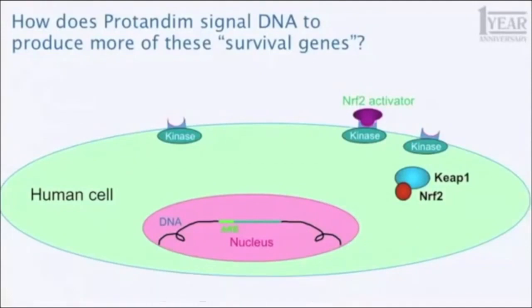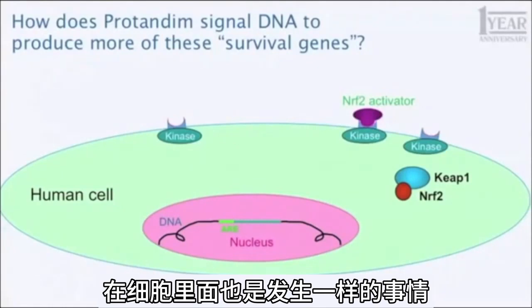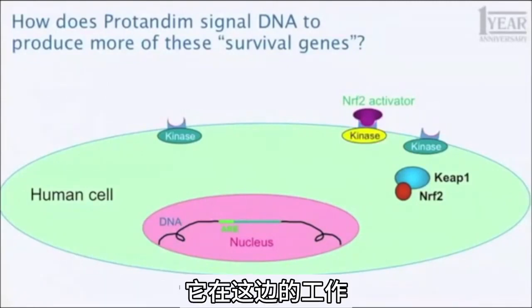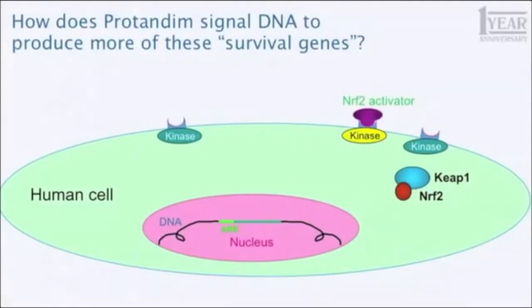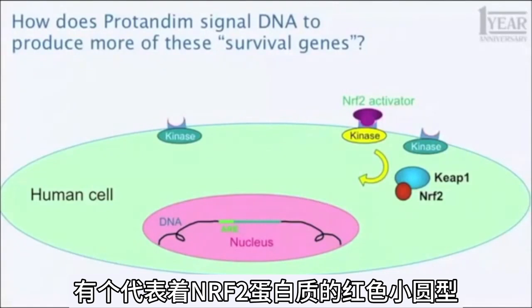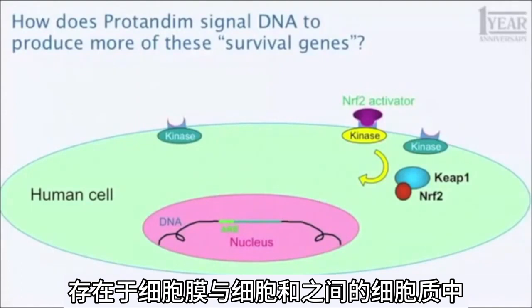What is that reaction? Well, if it were the doorbell, you may be sitting on the sofa watching TV, and suddenly you get up, you do something, you have a response. Inside this cell, the same thing happens. When Nrf2 rings the doorbell, as it were, an enzyme called a kinase, what it does is not terribly important, but it's one of these 25,000 gene products, and it's doing its job here to realize that Nrf2 needs to be activated. So this Nrf2 activator, by activating the kinase, brings about a chemical reaction, and there you see a little round red protein labeled Nrf2. That's our signal molecule, messenger molecule. And it's being held inside the cell, but outside the nucleus by another protein here labeled KEAP1.